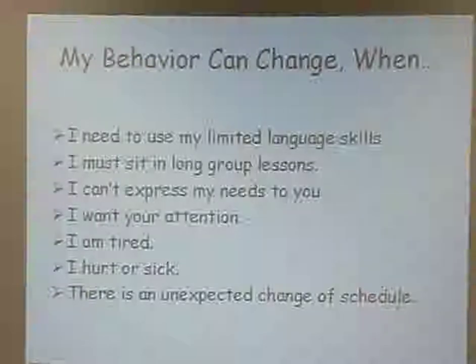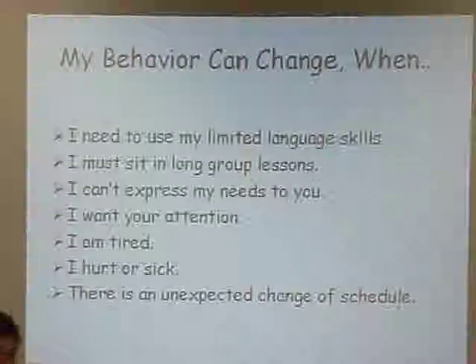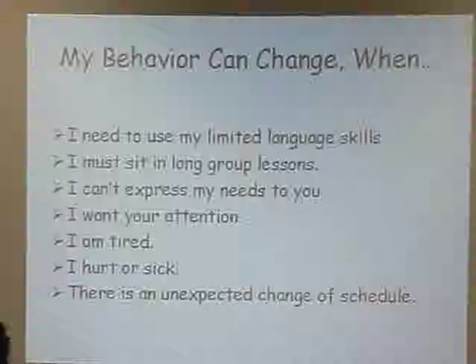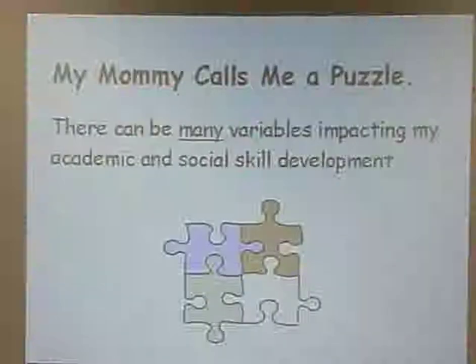We wanted people to know that her behavior could change when you push her to use her language and she doesn't have the skills. It's a skill issue. When you ask her to sit for a long time, she has a very short attention span. When she can't get her message across, she becomes frustrated. When she wants attention from you and you're not giving it to her. When she's tired, we've already talked about that one. Hurt or sick or unexpected changes in her schedule.